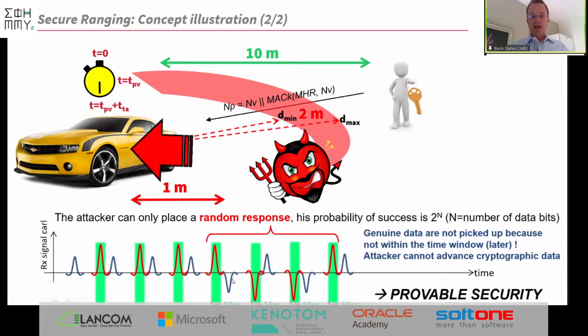And here you see the attacker starts. Okay, the genuine zero from the car is this blue one, the attacker guesses one. Oh, this is not correct. Here, the attacker also makes a random guess at 1 meter distance, but oh, it turns out that it's not the correct one either. Here, he's correct. His guess on the red signal at 1 meter is correct, and he's also correct. So in that case, he was able, on average, to guess 50% of the bits, but this is absolutely not sufficient to actually effectively shorten the distance, so the car would actually reject his message.